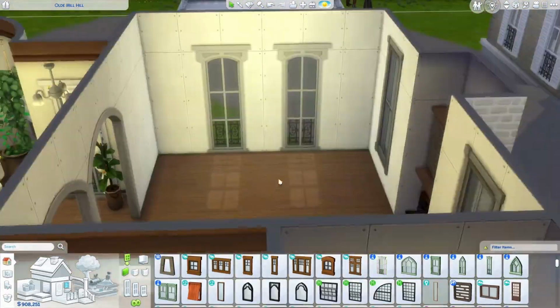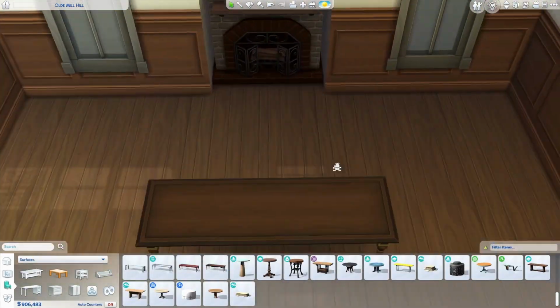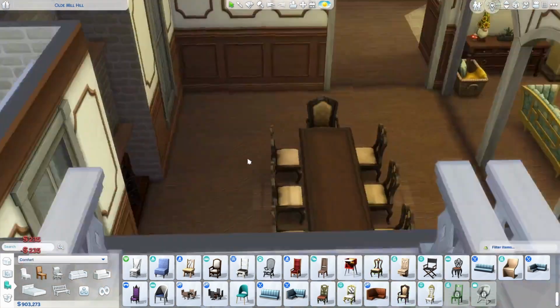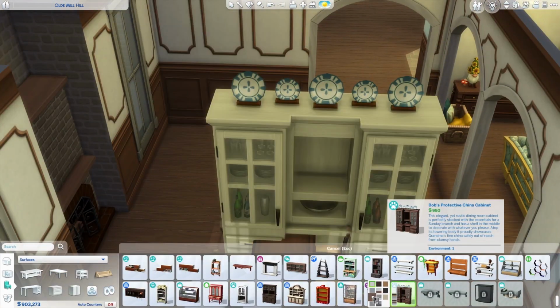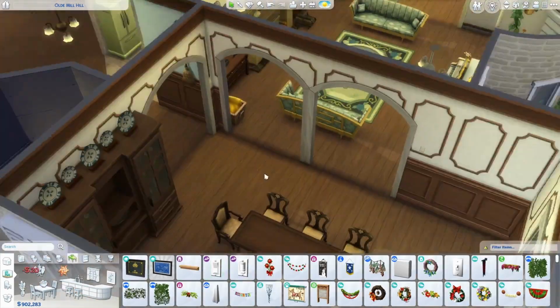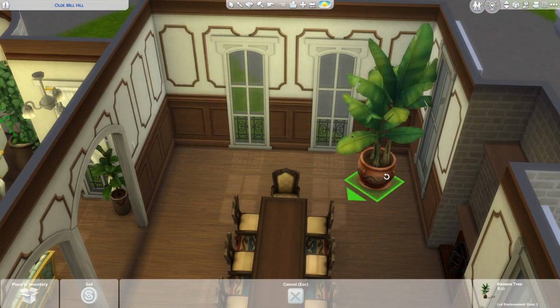I have good and bad thoughts about the kits, but the items are very good, and I do like the build items. The dining room, the formal dining room, I don't know what else to say about the formal dining room. It is what it is.